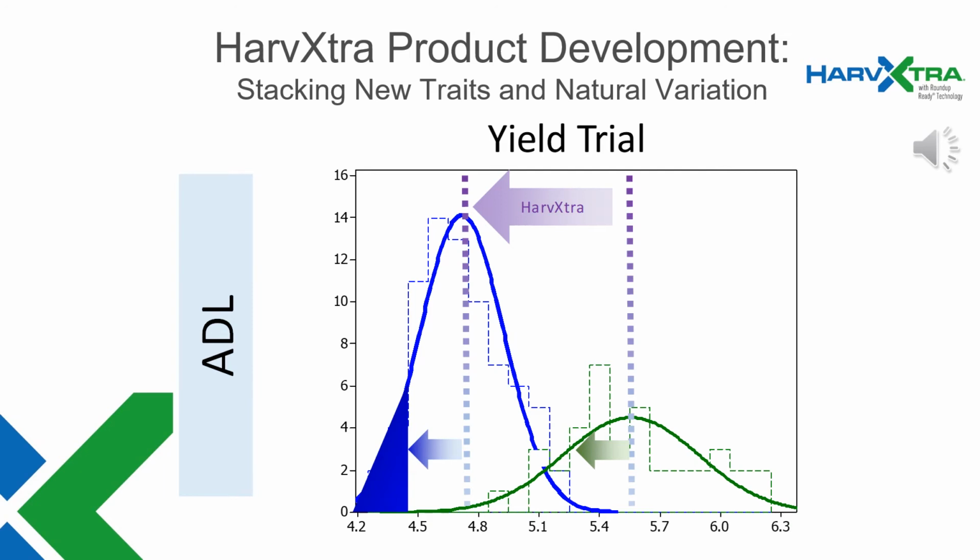As breeders, we are still able to then use conventional methods to select the outliers for improved quality to further push the quality improvement over time, as demonstrated in the shaded blue area on the graph.